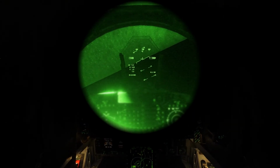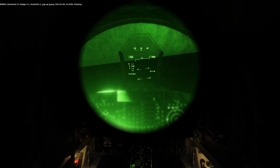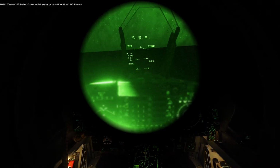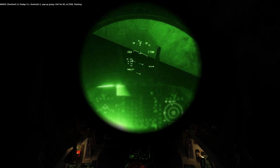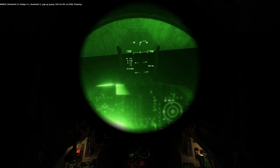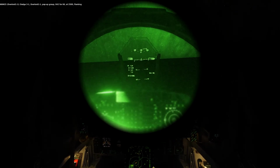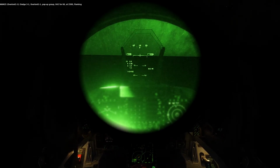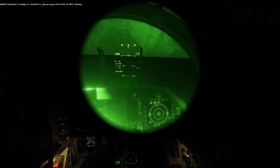All bombs dropped. That's all good. Maintaining 400 feet. 043 for 60. Flanking. I don't think they ever got a solid radar fix on me and where I was or anything like that. Speaking of which, take that back to standby for now. Flanking, flanking, flanking. They don't know where I am.